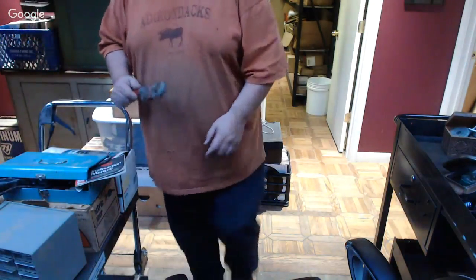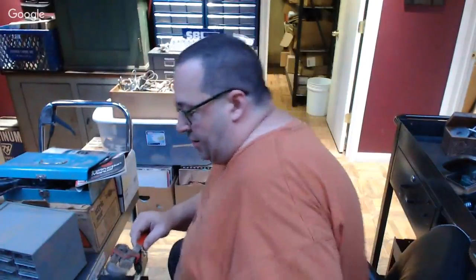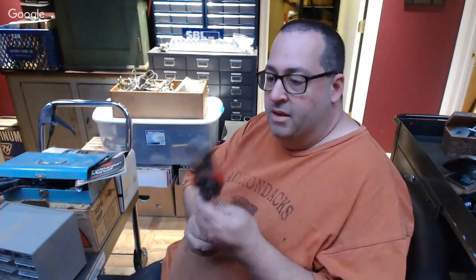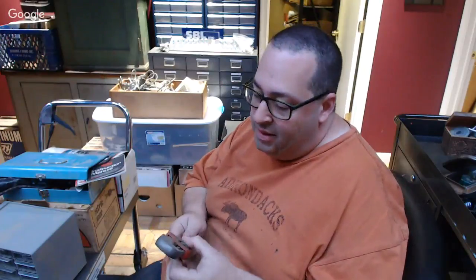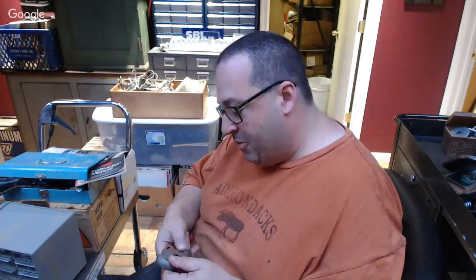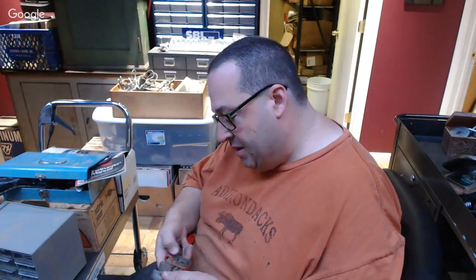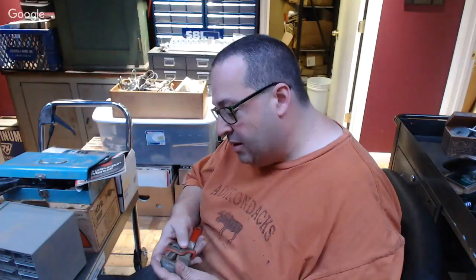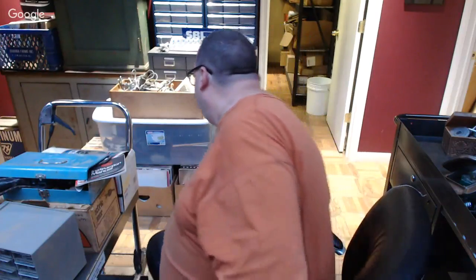All right, moving right along. There's a little pipe wrench, which has very little value by itself because it's a small size, and I don't really see a name on it. So it might be China, probably a lot of some other stuff.